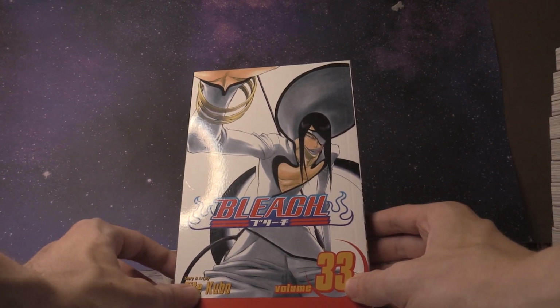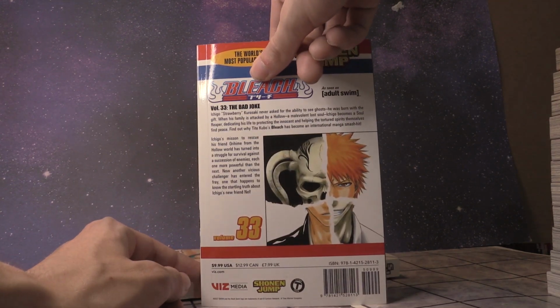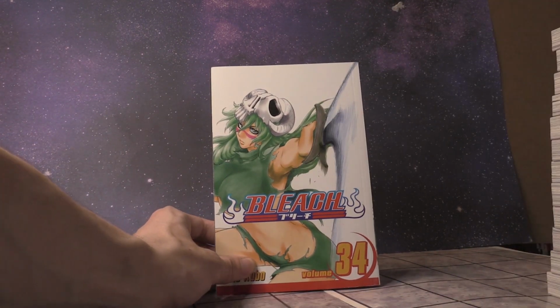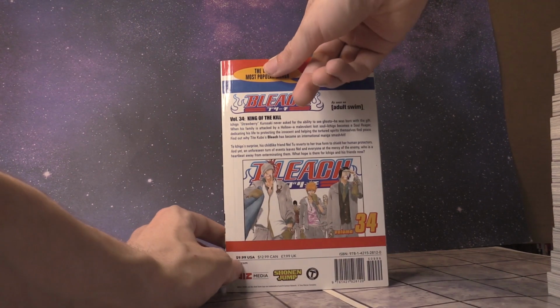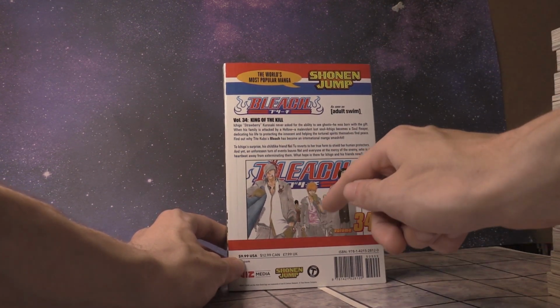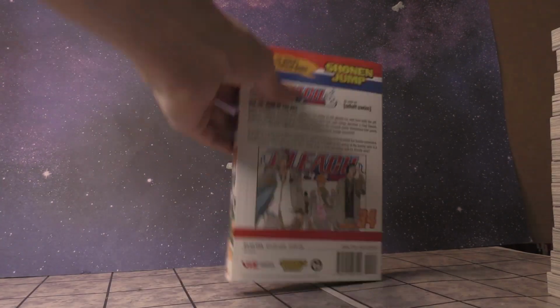So we have volume 33 with this Arrancar. It's very strong, but Nell fights him. And she has a great transformation, as you can see here, with the sword. You can really feel the speed of that, and Nell is a great character. She has a great transformation from her smaller form to a regular form. So there's Renji, Ichigo, Uru, Chad, and then, yeah, more characters.